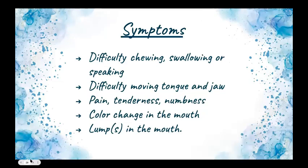Symptoms. So people with oral cancer develop varying symptoms, but oral cancer starts as a tiny red spot or sore in your mouth. And here are some other common signs that you could look for. It includes difficulty in chewing, swallowing, or speaking, difficulty in moving your jaw or your tongue, your biting patterns have changed, and there are sores in your mouth that bleed very easily and don't heal. And there's numbness and pain in your mouth, lumps form in your mouth, and there's also color change that people notice with oral cancer.